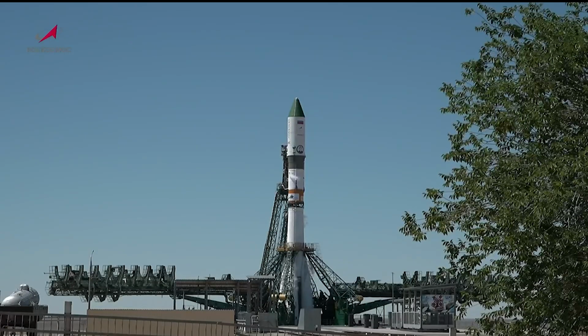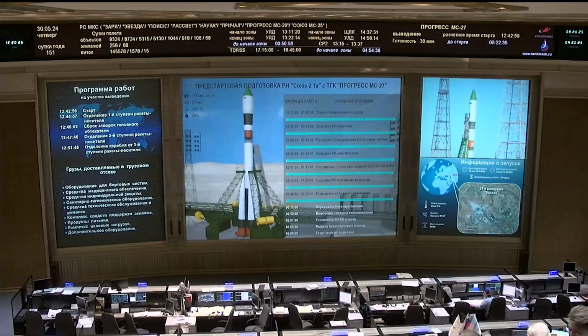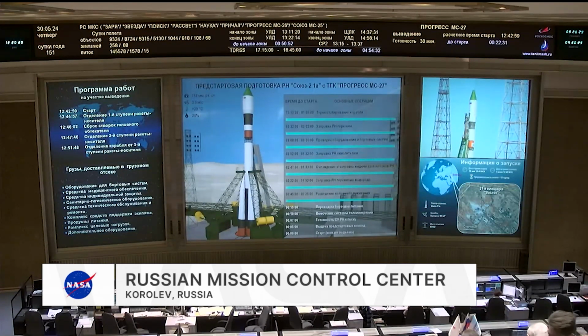The launch operations are being conducted from the Launch Control Center, or Blockhouse, down in Baikonur. There you're looking at a balcony view of the Russian Mission Control Center in the town of Korolyov outside of Moscow. They will take over control of the flight of Progress to the International Space Station at the point of spacecraft separation for the ensuing 2 days of the Progress's journey to the orbital outpost.